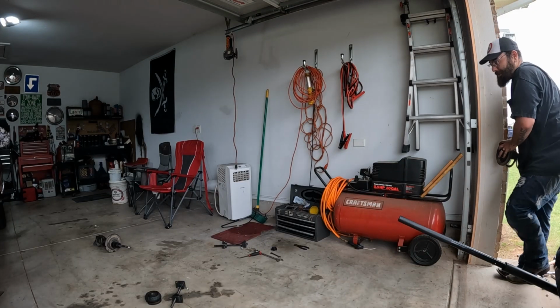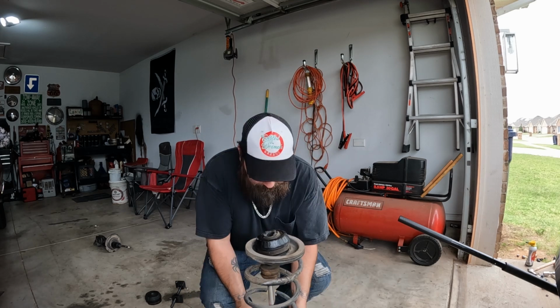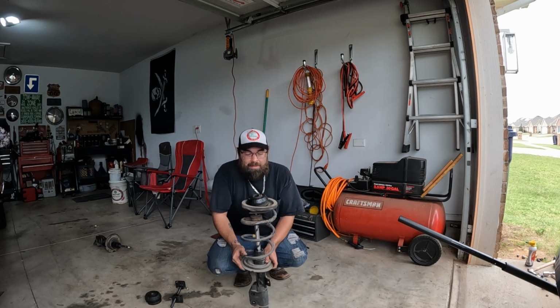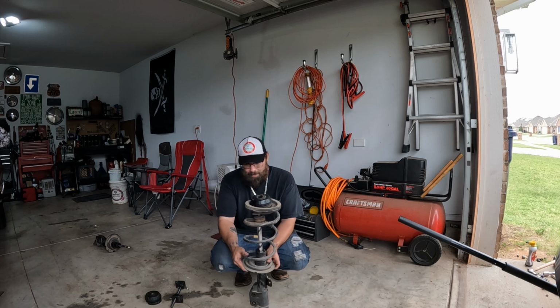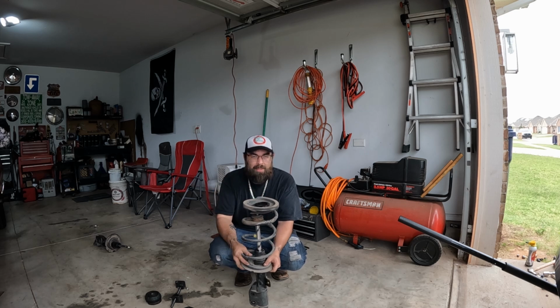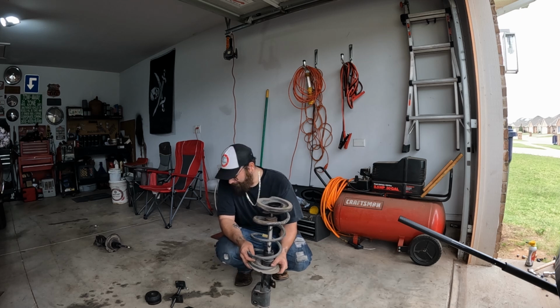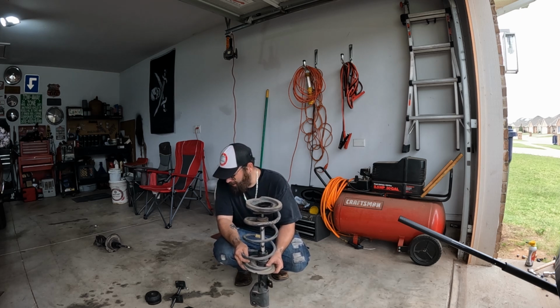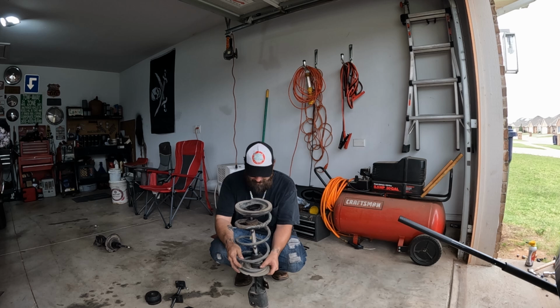All right, guys, I want to show you something. Now this right here, this is exactly how I pulled it out of the car. Back up a little bit, okay? You notice anything wrong? So, I don't even have to compress the spring because they didn't compress it and put it back together the right way. Why? Doesn't make any sense to me.